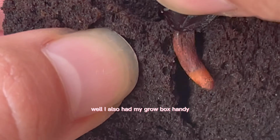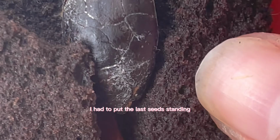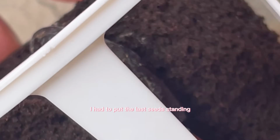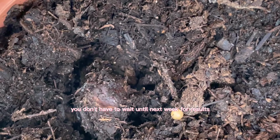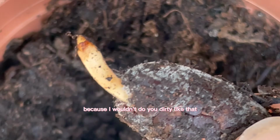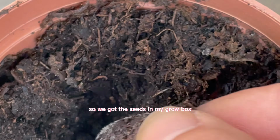Well, I also had my grow box handy, and by day 7 I realized if I wanted to save these little lives, I had to put the last seeds standing in my grow box to give them the optimal conditions to grow. And don't worry, you don't have to wait until next week for results because I wouldn't do you dirty like that. We got all the results in this video. So we got the seeds in my grow box.